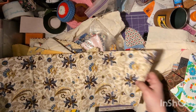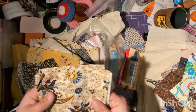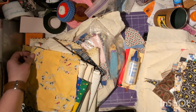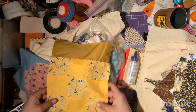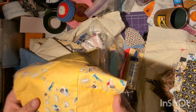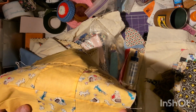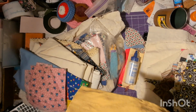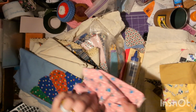I like that pattern. That one's pretty. Another piece. Got that one already. It's another. Got puppies maybe, or I'm not sure. There's a doghouse, but then there's rabbits on there too, so that's pretty.